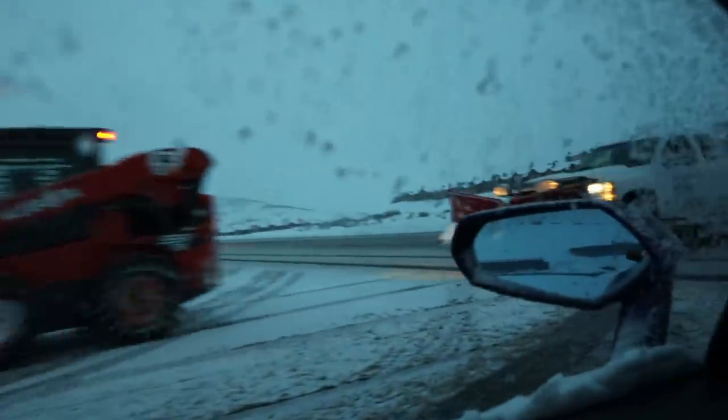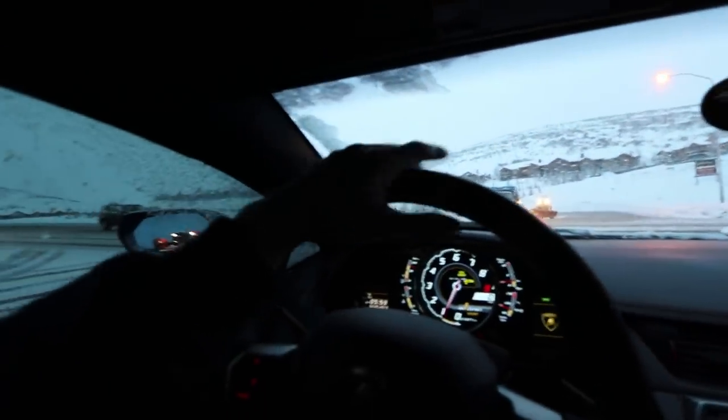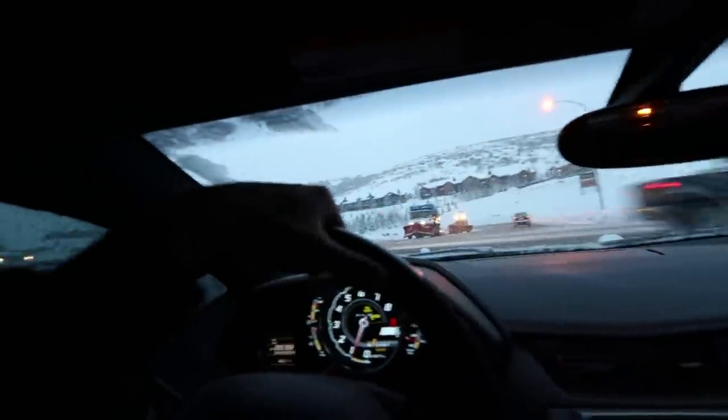We have the whole squad of snow plows. What am I doing? I need to get the Aventador home ASAP. This is a precarious situation now. The sun is going down. Rush hour is about to commence.